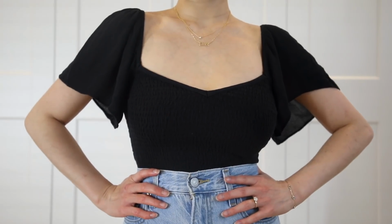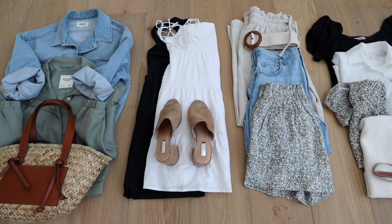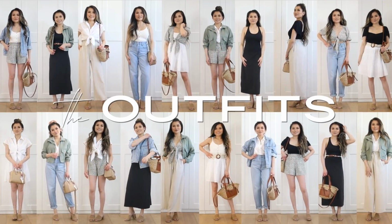Alright you guys, that is an overview of this season's spring to summer transitional capsule wardrobe. I hope you guys dig the pieces. I'm going to show you guys now how to style these 12 pieces into these 54 different outfit combinations.